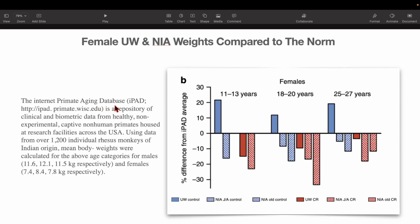Now, this database is pulling weights from monkeys that are captive and not being used in experiments in the USA. So you can assume that the diets of these captive monkeys are still garbage. They're still not that great. So in the calorically restricted monkeys and even the NIA control monkeys, their diet perhaps is a little bit better. So they're probably going to weigh less overall if we assume that the captive monkeys are probably on the fatter side. Again, there's a couple assumptions built in there. The general idea here is that the NIA monkeys weigh less in general than the average monkeys, and they weigh significantly less than the UW controls.